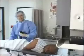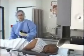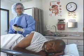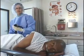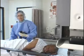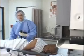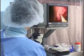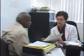A sigmoidoscopy can be done in the doctor's office using the shorter tube. You may feel pressure and cramping as the tube is passed up your colon. The exam will take about 20 minutes. If anything unusual is found, the physician can take a sample and examine it for cancer. If a polyp is found, the physician can remove it. Remember, removing a polyp will keep it from turning into cancer.